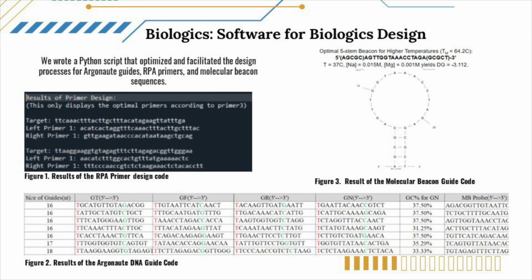To design all biological parts of the system, several team members collaborated on a Python script that interfaced with online oligo design tools. This program was used to unify and facilitate the interdependent design process for RPA primers, Argonaute DNA guides, and molecular beacon. The program, upon inputting a host genome, suggests optimal TTAGO DNA guides, RPA primers, and potential molecular beacon sequences. The parameters for optimization were found through a well-documented iterative design process. Results of the code optimizations can be seen in these images.